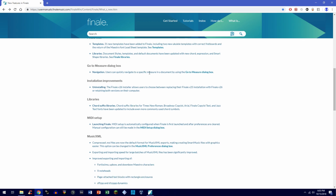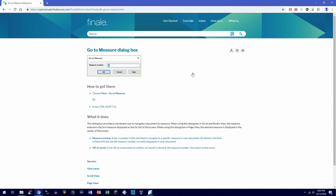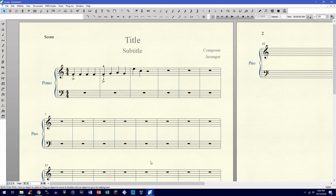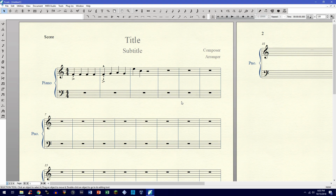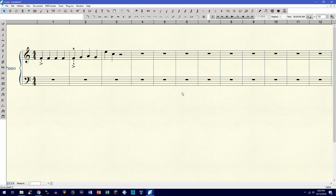Navigation. Users can quickly navigate to a specific measure in a document by going to the Go to Measure dialog box. What is that? Oh, that's nice. I have a shortcut here. Let's see if that works. Control-Shift-G, Go to Measure. I think we'd probably have to be in scroll view.